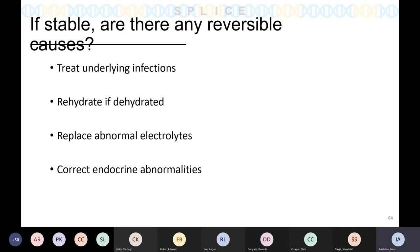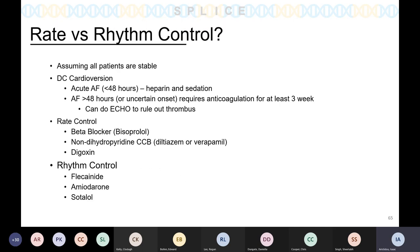If they are stable, however, are there any reversible causes? As I've mentioned, anything can put a patient in AF. So do they have an infection? Give them some antibiotics, that might subsequently fix their AF. Similarly, if they're dehydrated, you can give them fluids; any abnormal electrolytes, replace them; endocrine abnormalities, sort them out, and it may reverse the AF. However, the issue is this often is not the case, so you might have to consider rate versus rhythm control.